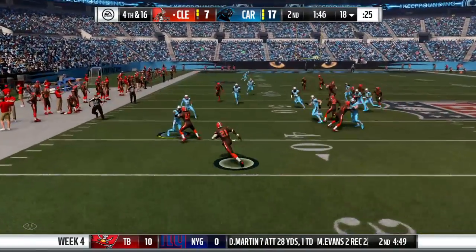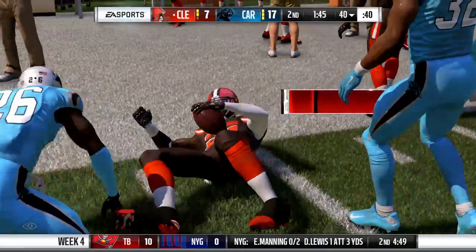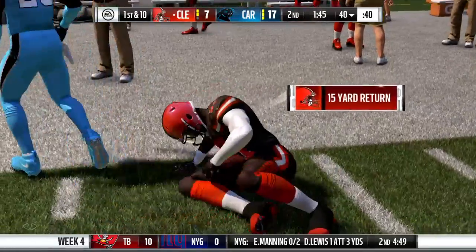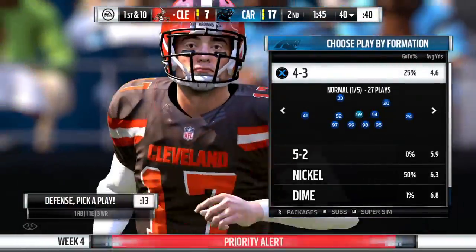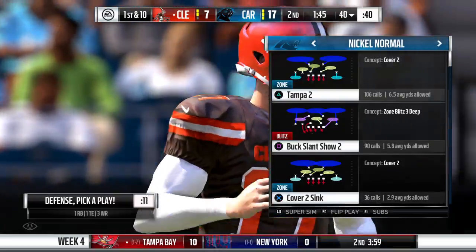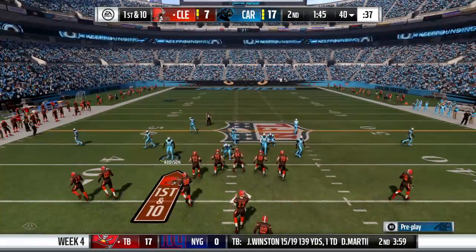That's taken on the 25. Well, he wasn't too far from breaking that. Officially, give him 15. And the Browns will take over, 1st and 10. Brock Osweiler now heading out there to get set to go here on offense. But a decent start for him here in this first half, but they're losing.